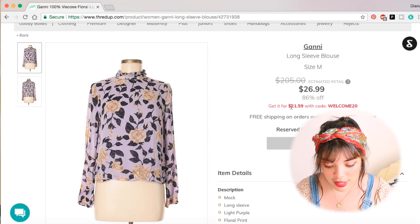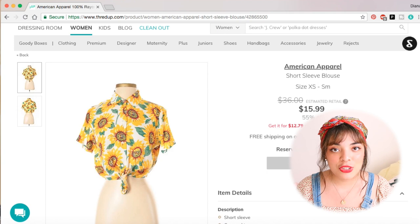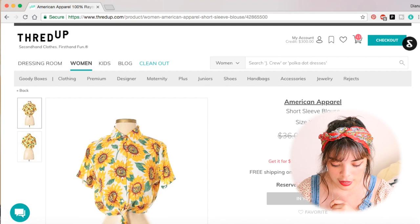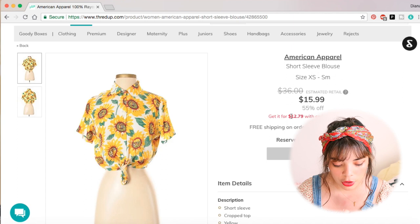We have this little American Apparel blouse. I have found myself to have an obsession with sunflowers lately, like it's actually too much of an obsession, and I love the way the flowers just look painted on the fabric. This used to be $36, now $15.99, so that's 55% off, and then with the additional discount, it could go for $12.79.